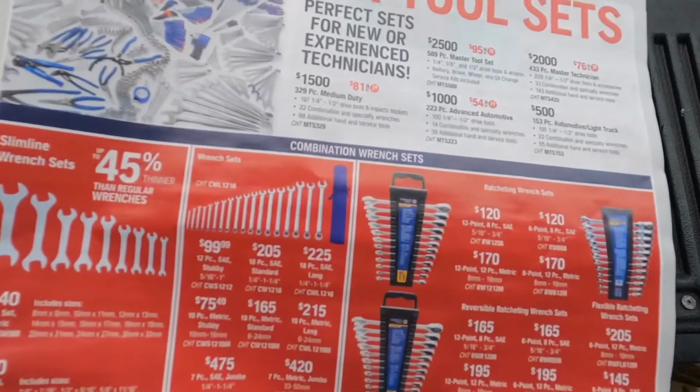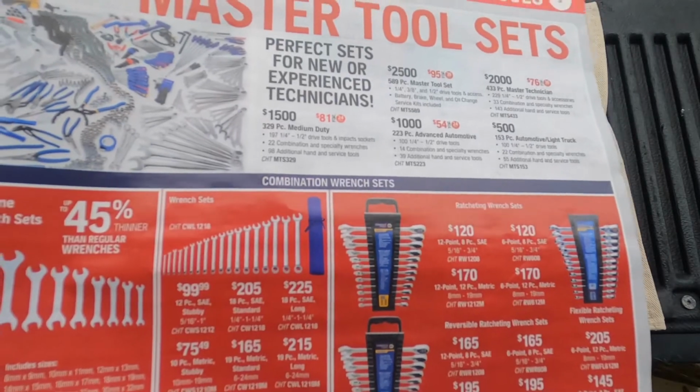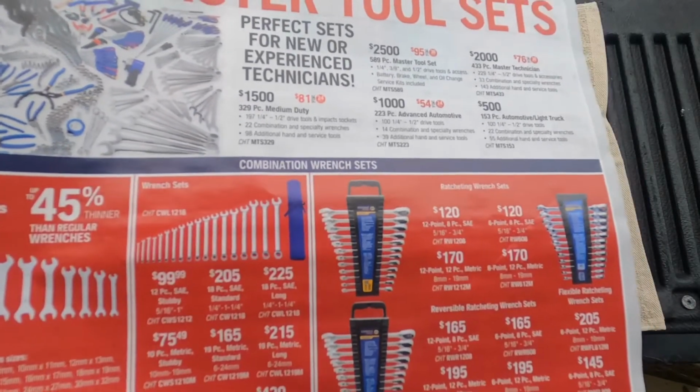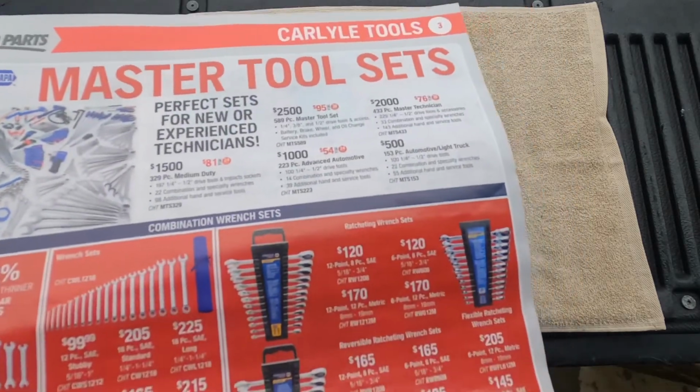I do have gear drive wrenches, which are ratcheting wrenches. It just depends on, you know, what you call them, what brand you get. I may go after and buy a new set of these also.